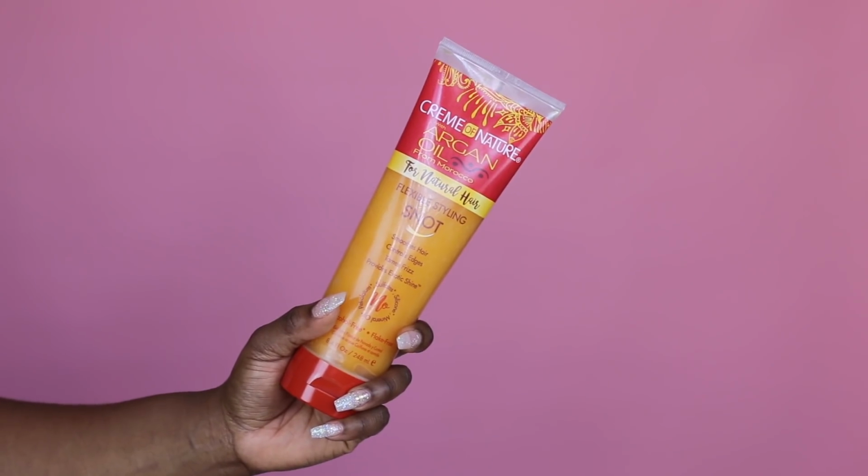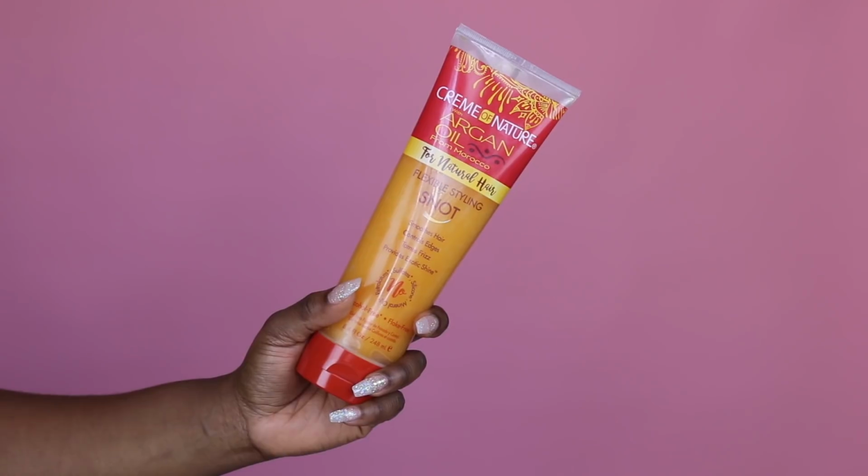This stuff, once again, this is my second bottle of this, and surprisingly I never even did a video on it. I don't know why, but this stuff is absolutely bomb. You can literally use it for almost anything, but I definitely think that it works really well for protective styling. You can use it as edge control. If you want sleek hair that is laid down, hello, I have arrived. This is it right here.